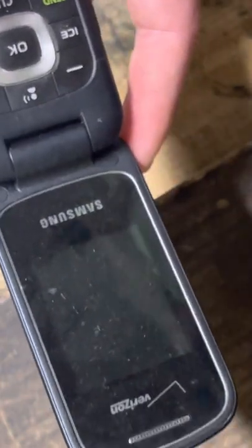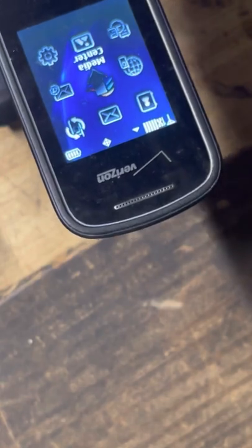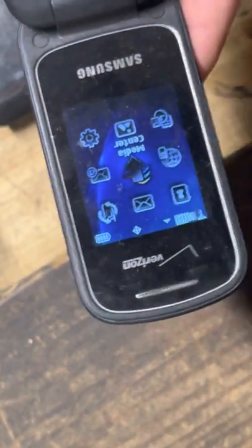This is the Samsung Convoy. I think this is the, I don't even know what. Oh, it's on. Shoot, hold on. Well, okay then. Yeah, this is the Samsung. I don't really know what the name of this phone was. I should have Googled all these names of these phones before I started this video, which was a dumb part of me, wasn't it?